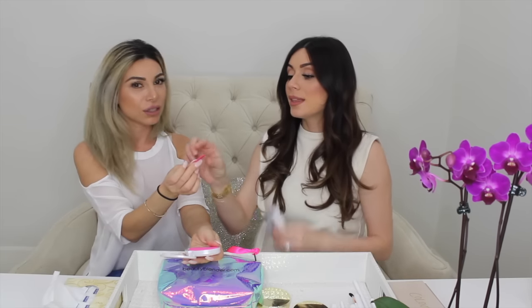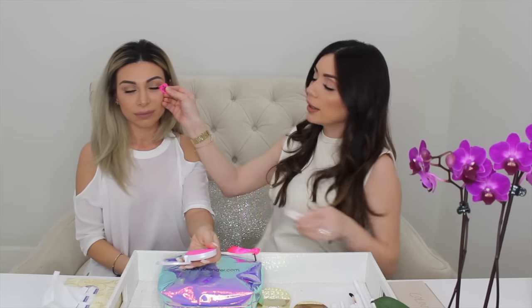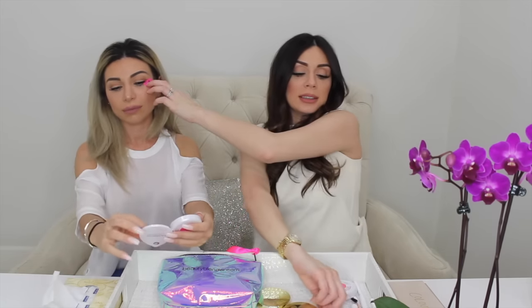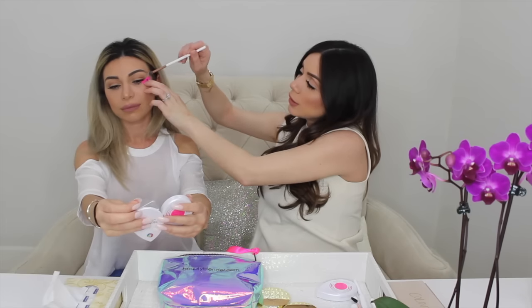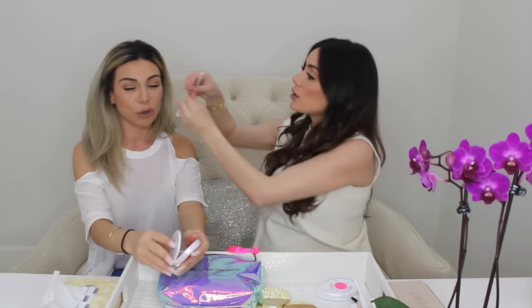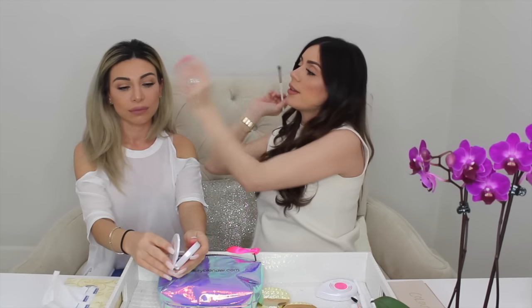What is this? This is awesome. So what you do with this one is you put it on the side of your eye, kind of like a tape. So then when you put on your eyeshadow, you can have that tape sharp effect without the actual tape. So you don't have that tape rubbery feel. You just hold it there, and then you draw out your liner or your eyeshadow, and then you can take it out.